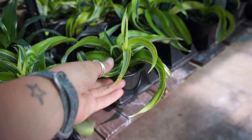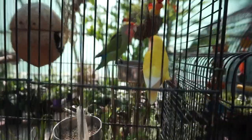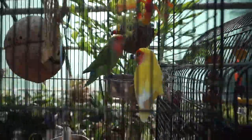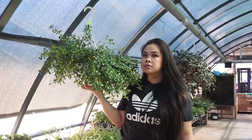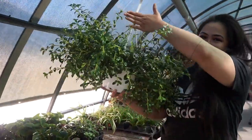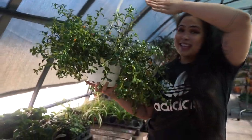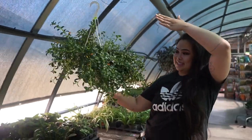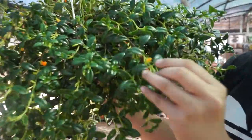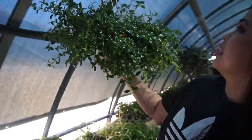Because they're like curly. They look like mangoes. A mango and an avocado. And another avocado. Where is it? Oh, thank you. So huge. Guess how much it is? It's $24.99. Little goldfish. That's really healthy.